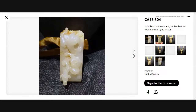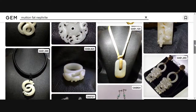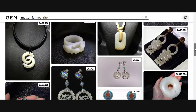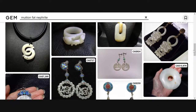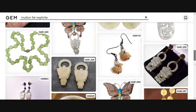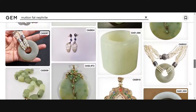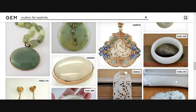Okay. Here's another example. What I can do is I will grab some screenshots of some of the guides that I have, and I'll share them in the community tab. I'll put a link there. Or if there's anything anyone needs, don't hesitate to email me as well.